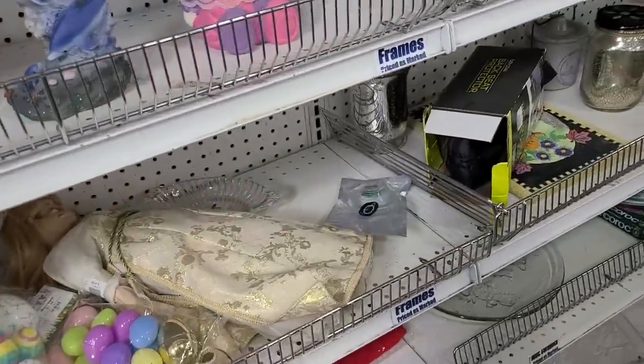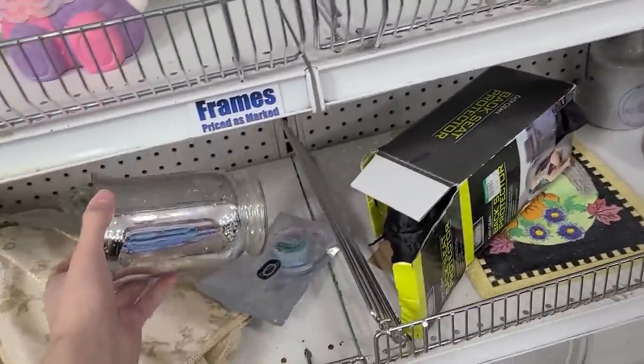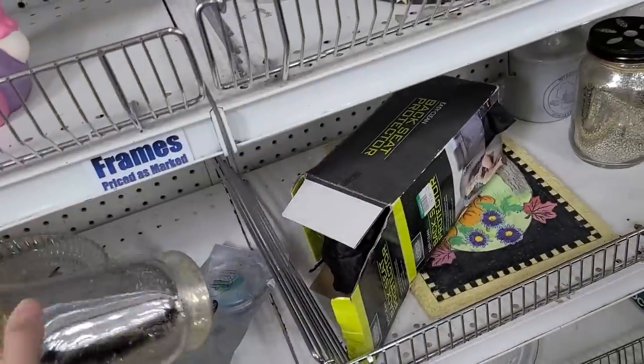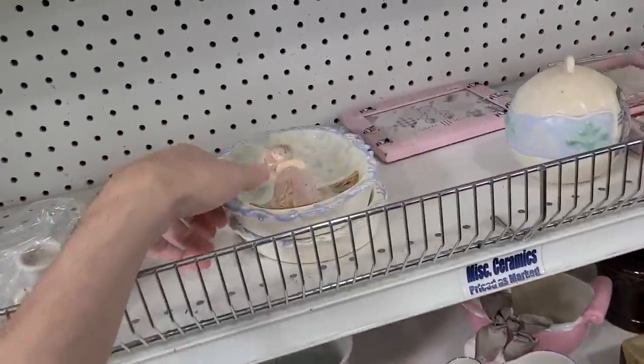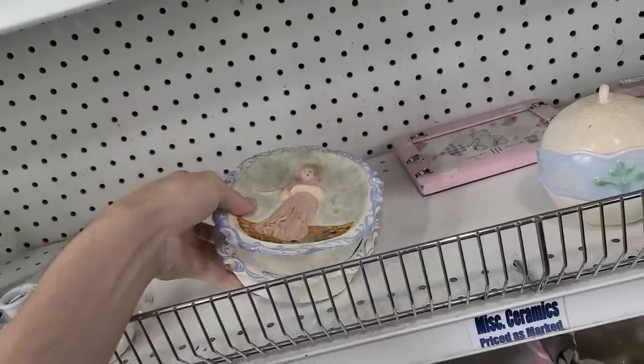Interesting. Now this is mercury glass, but it's not old. It's like a Pier 1 or a Big Lots kind of a thing. $2 or a Walmart kind of a thing. We don't know. These are still here. I was here like, what, a month ago? And these people were still here.